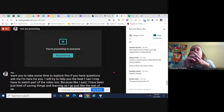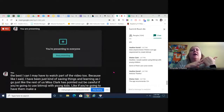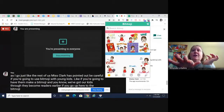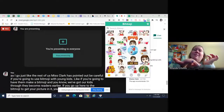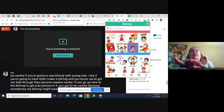Miss Clark has pointed out, be careful if you're going to use Bitmoji with young kids. Like if you're going to have them make a Bitmoji, we've got our kids, they become readers earlier. If you go up here to the Bitmoji to get your picture in it, you've got to be careful because sometimes my Bitmoji might have a potty mouth, right? So I will show you that real quick.